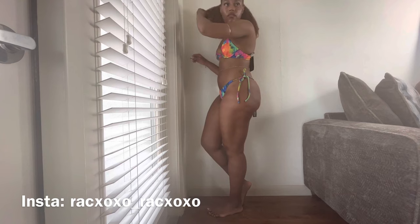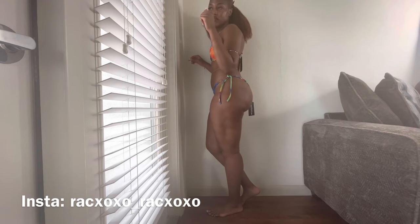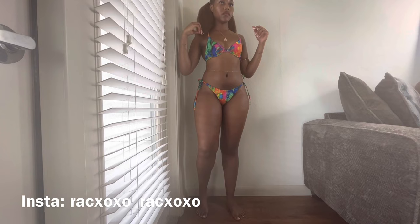But if it hadn't come with the ties on the side, I would have definitely gotten a size 6 or 8. The top retailed for $7.65 and the bottom retailed for $5.10. Definitely top 2 bikini of this entire haul.